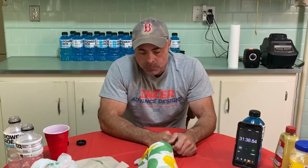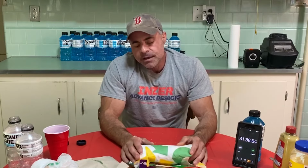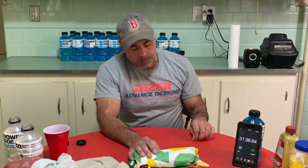Twelve Subway sandwiches. Super slow time. Out of all the sandwiches, if I was going to get another one, I would get either the meatball or the steak and cheese myself. Those are the ones I like the most. And I'd have to get them with double meat because they didn't have a whole lot in them.